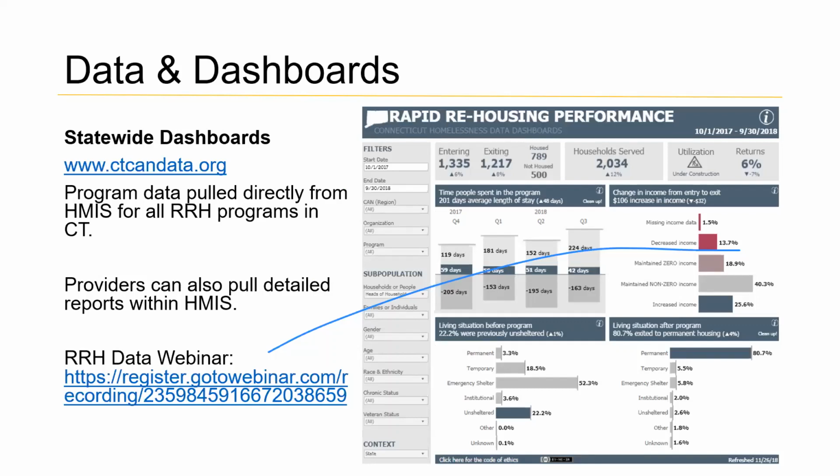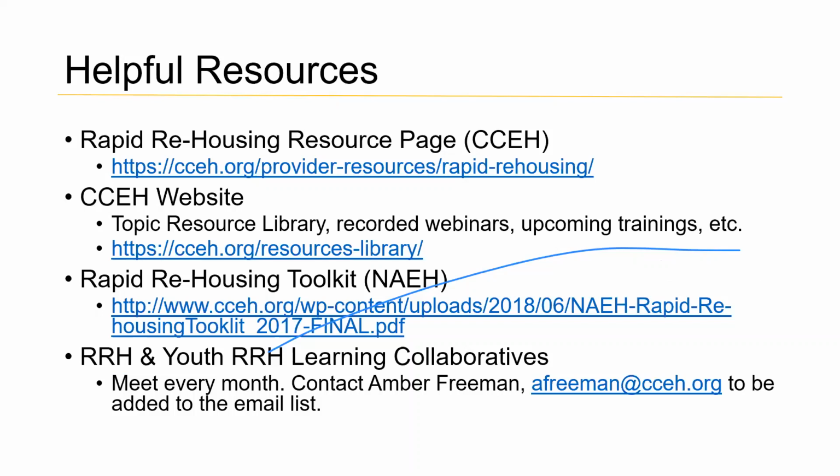I've also attached some links here so that you can check your data. ctcandata.org. It can be broken down by the CAN. It can be broken down by the organization. It's very, very detailed. It gives you a good indicator as to where you stand. So always check that.